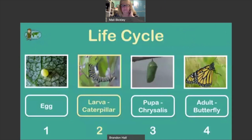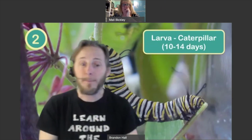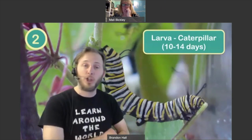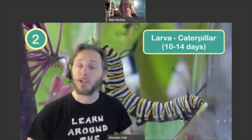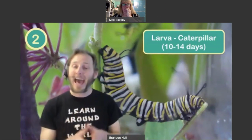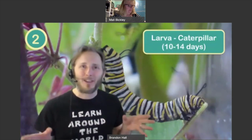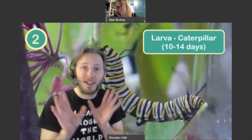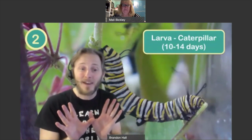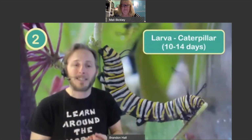And how hungry are they? Very hungry. So they're only going to eat milkweed for about 2 weeks. Here's a cool fun fact about milkweed and monarchs. Did you know that monarchs are a poisonous butterfly? So they do not have a lot of predators as an adult butterfly. But here's the catch. Unlike other poisonous animals, they do not make their toxins. So how do they become toxic?